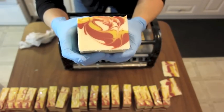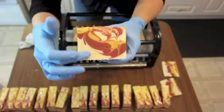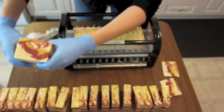This is the time where I can see that my hard work pays off. I just love the way these beautiful swirls turned out.